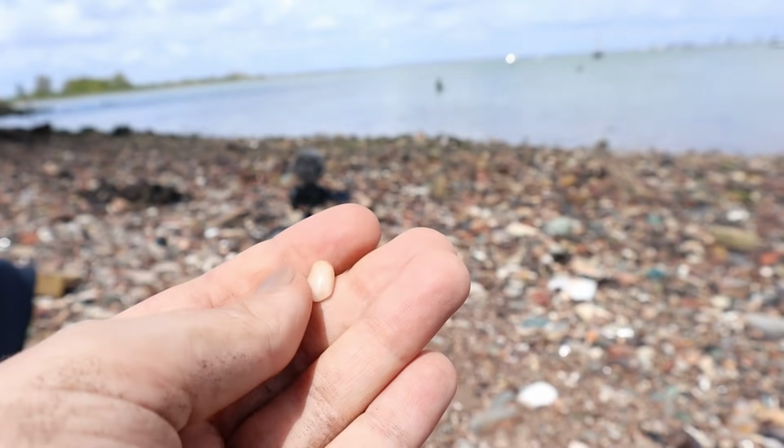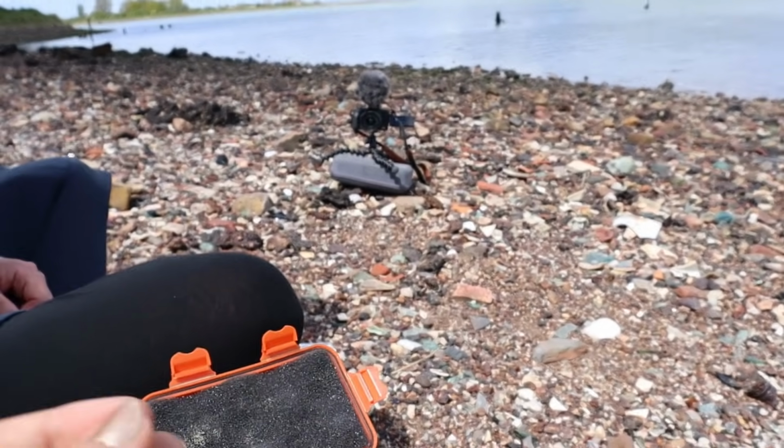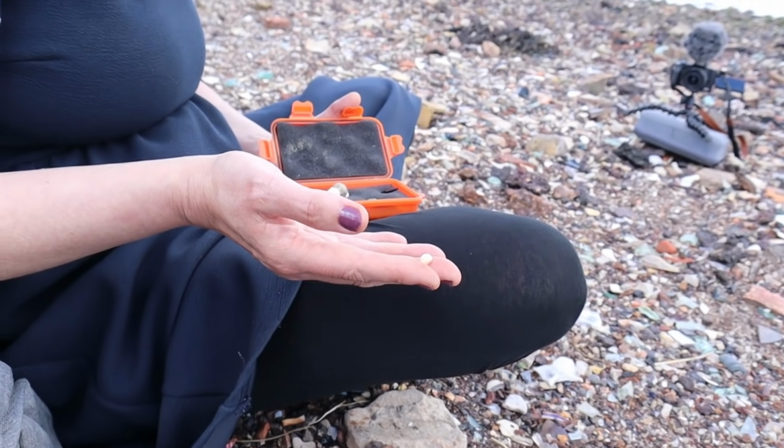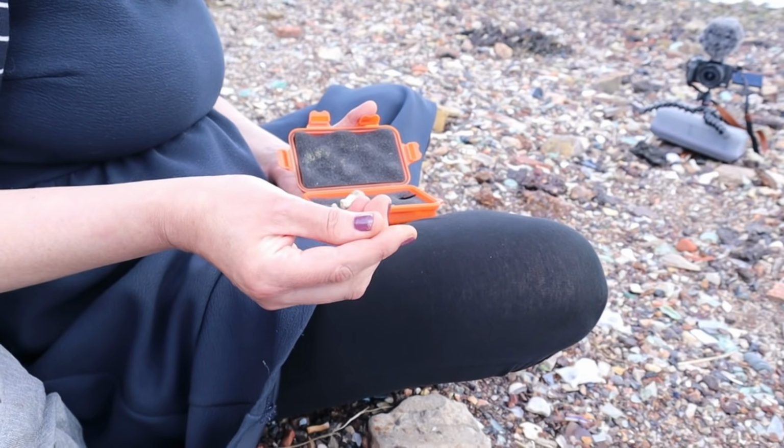It's another tooth. We are going to have enough to fill a mouth. That's a veneer. Oh, that's a veneer. The boat's going. Oh my goodness.